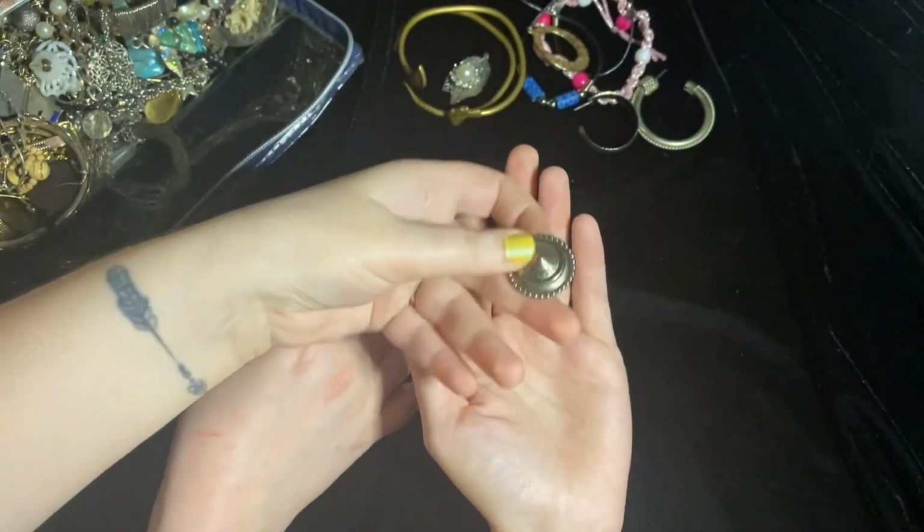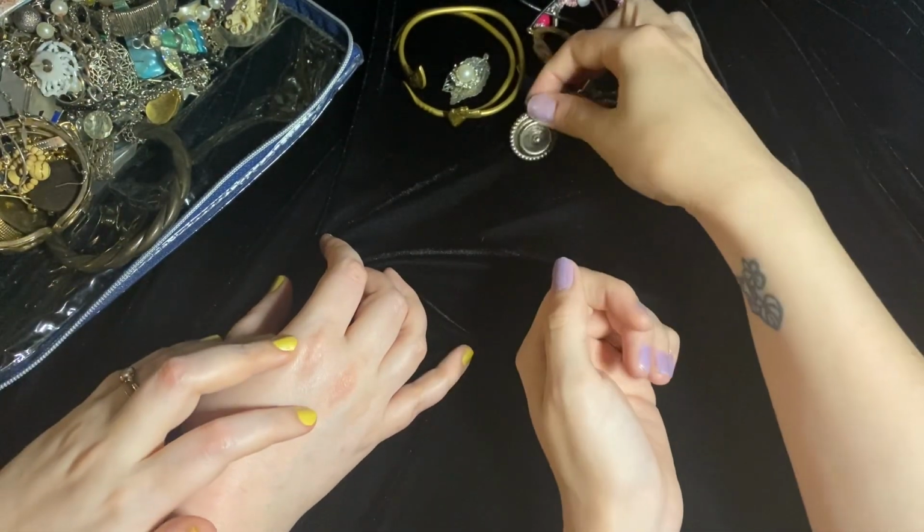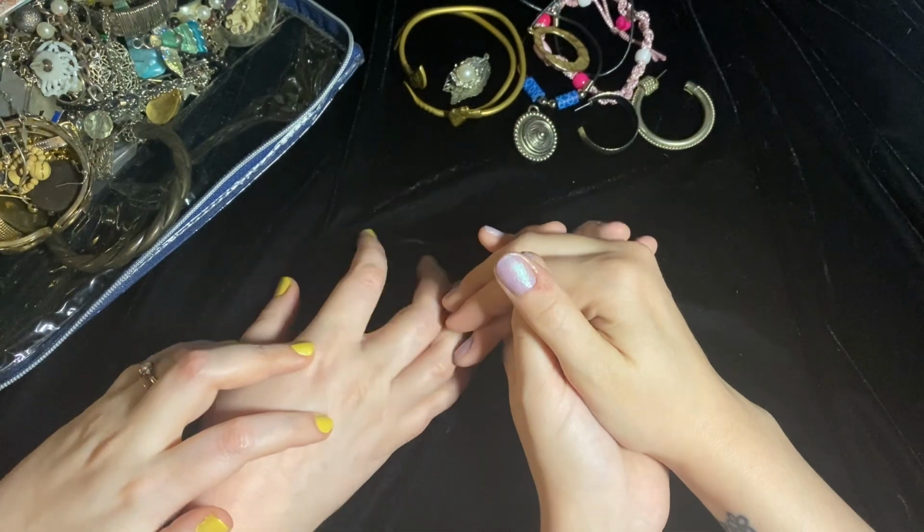I don't know if there's going to be pairs of jewelry in here or what, but wouldn't that be exciting if we find a pair? Like, yeah, I'm going to be so excited for tonight.